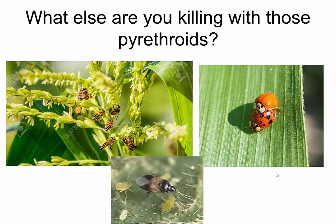That's happening. You got this little tiny bug, minute pirate bugs. They show up when it's pollinating. They'll feed on the pollen. They also feed on corn earworm eggs. They do a heck of a number on them. All these things are showing up at that stage, and then what are growers doing? The vast majority of them, bam, spraying that broad spectrum pyrethroid. You're killing them all. You're killing all these things.